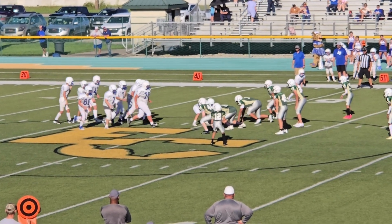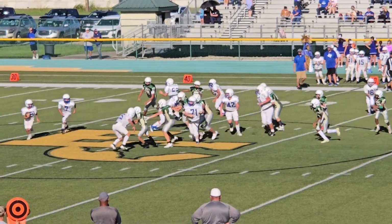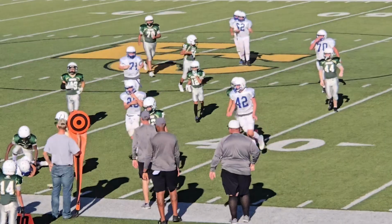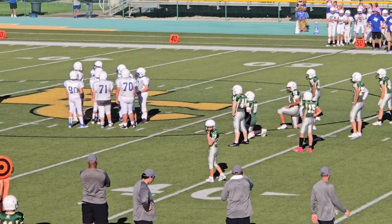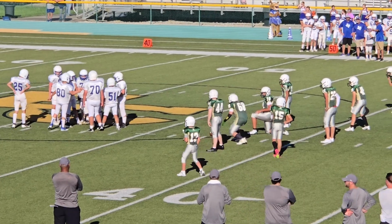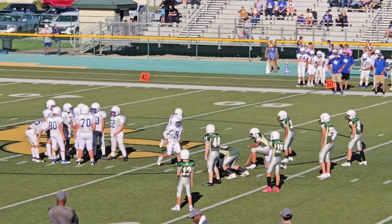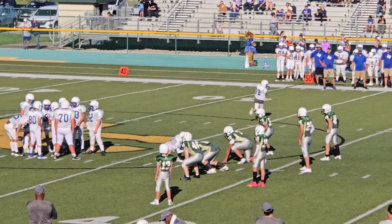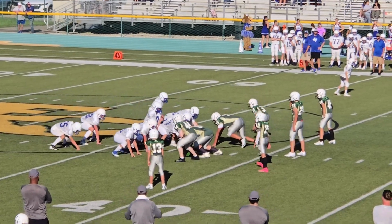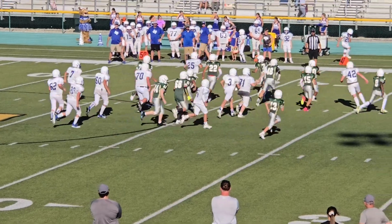And the quarterback for the Cougars, number 7, Dawson. To number 5 on the right side. Back, back to 25.